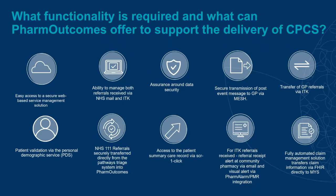And PharmOutcomes will send CPCS referrals back to GPs via MESH for urgent supply only at the moment, and we're working with NHS Digital to shortly migrate the minor ailments referrals to send via MESH as well. We're dependent on a standard being published to do that, and that work is happening at the moment. That standard is published by NHS Digital, so we can't move to MESH before we receive it.